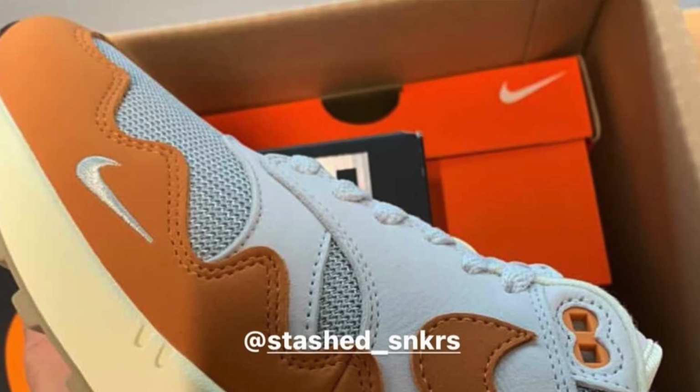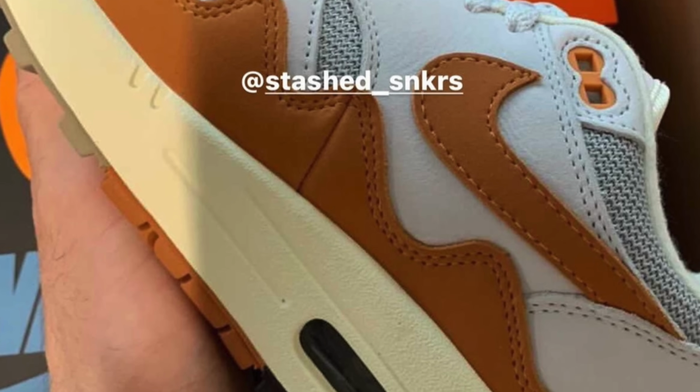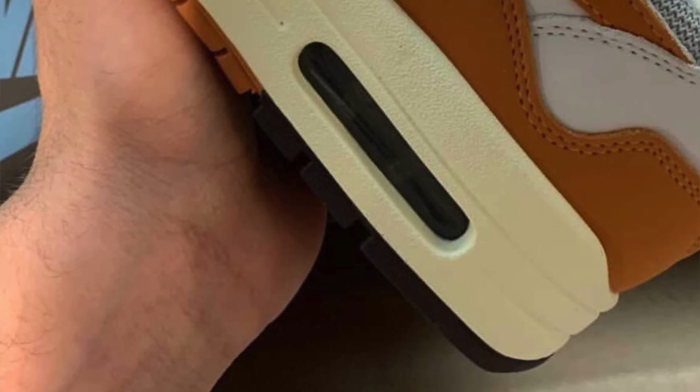Next up, we've got a first look at Pata's brand new Nike collaboration, the Pata Nike Air Max 1s. These shoes are apparently named the Pata Nike Air Max 1 Monarchs and come in a white and dark orange colorway. And as you can see, Pata did their thing on this sneaker. Not only did they add ballistic mesh in place of the standard mesh that's on a pair of Air Max 1s, they also changed up the overlay and gave it this really cool wavy look.